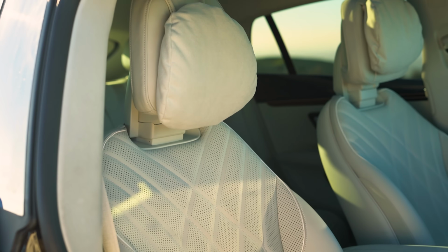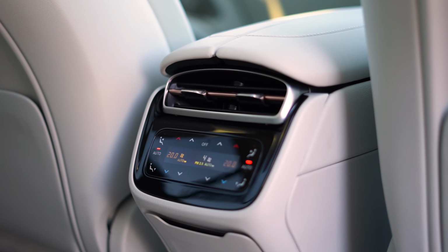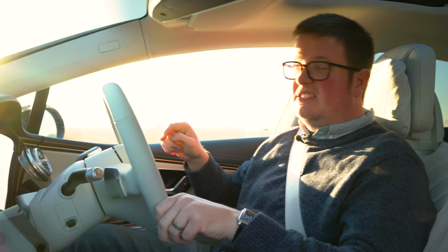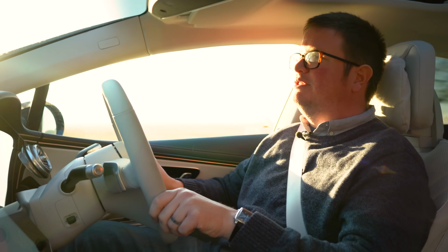It's not so fashionable to make your big, comfy saloon car waft along quite like a big Mercedes does, quite like this car does. And maybe you might like that about it. It's still a pretty traditional car dynamically. It's great on the motorway.